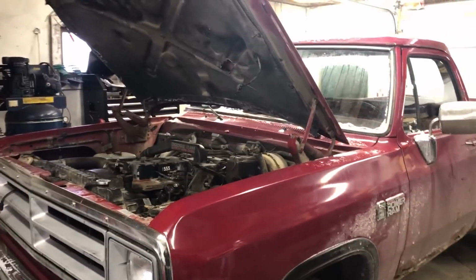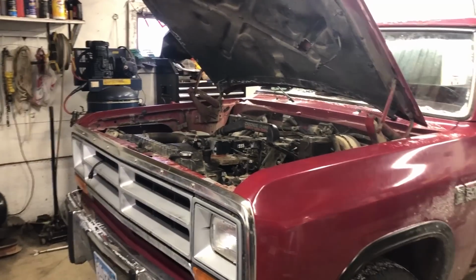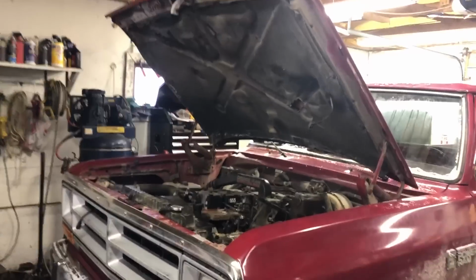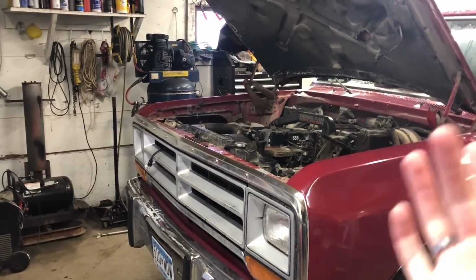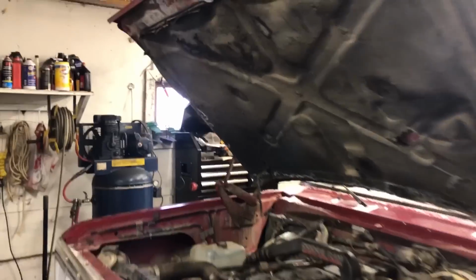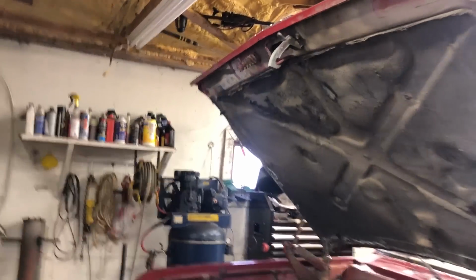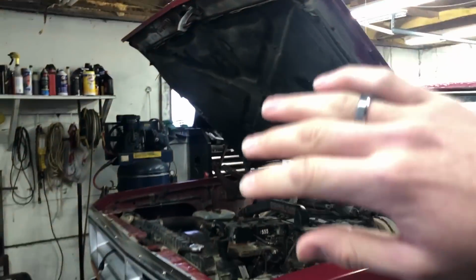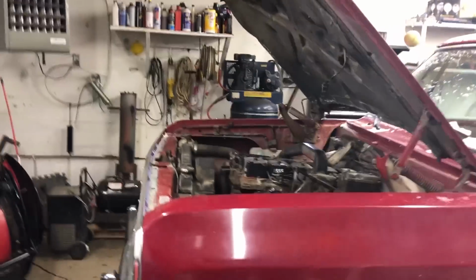I've got to say, out of all the trucks I've owned, this truck has the hardest hood to open. Like, you unlatch it, then you have to hold this little pin out here. You gotta hold this thing back, and it takes a lot of oomph to really get that hood up. I mean, it's not a bad thing, just something I noticed.